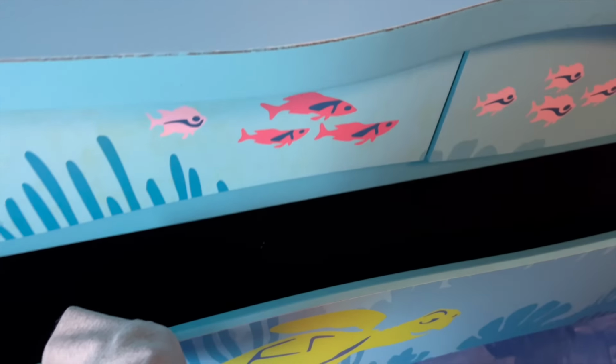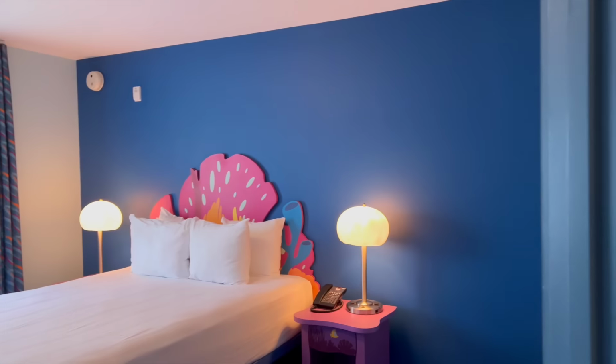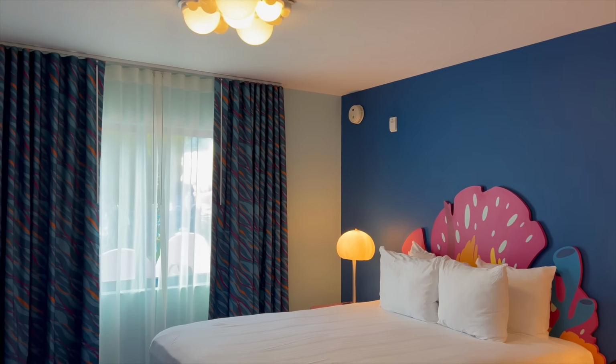I can just go ahead and put the kids' clothes in here. I need to clean it out first. Y'all know your girl about to clean. You can do some cleaning. My husband took the kids. They out exploring. And then this is me and my husband's room.